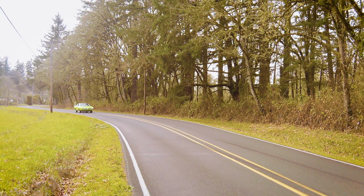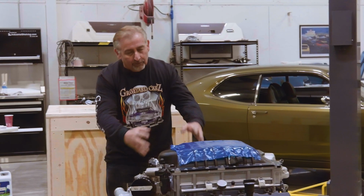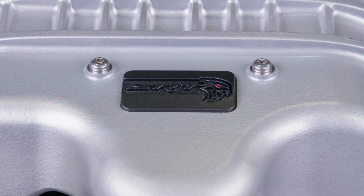So right now, this is our 3rd supercharged version of a crate engine. We had our Hellbird, which was a Hellcat engine, 707 horsepower. We had the Elephant, 1,000 horsepower. It was also supercharged. And now this one, which is a Hellcat Red Eye that we're putting in there.